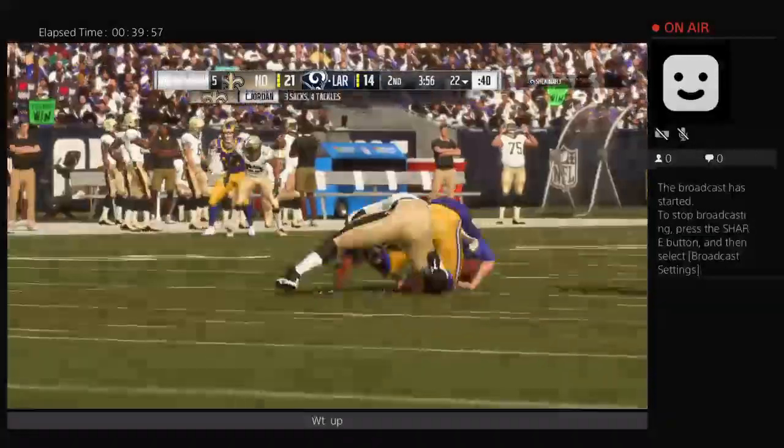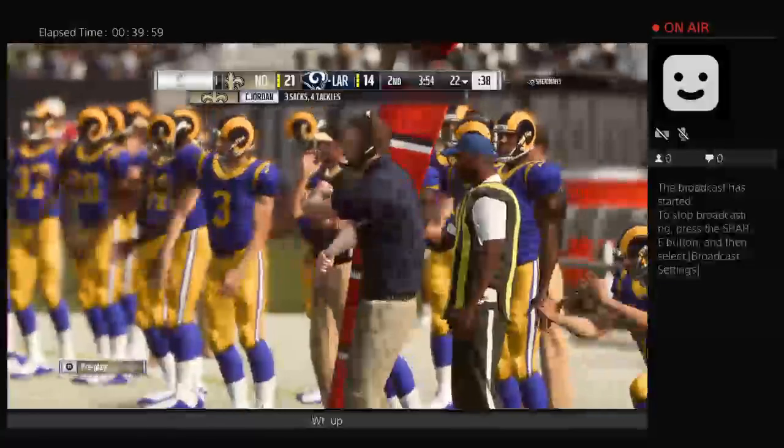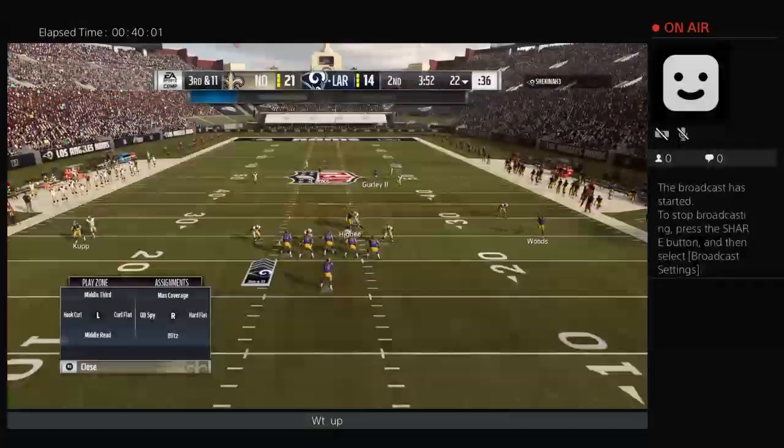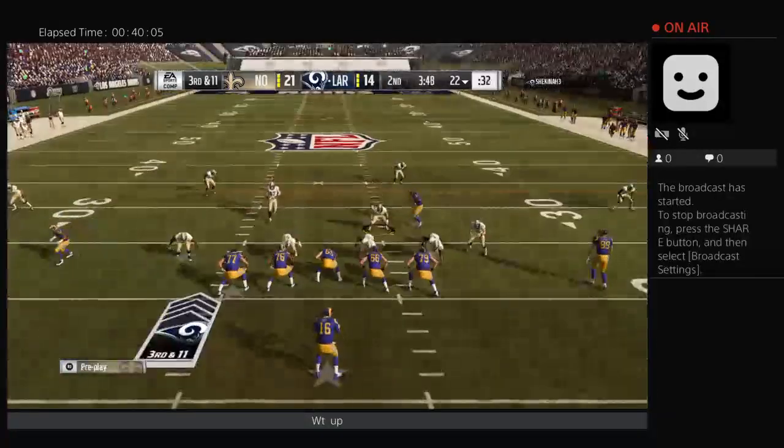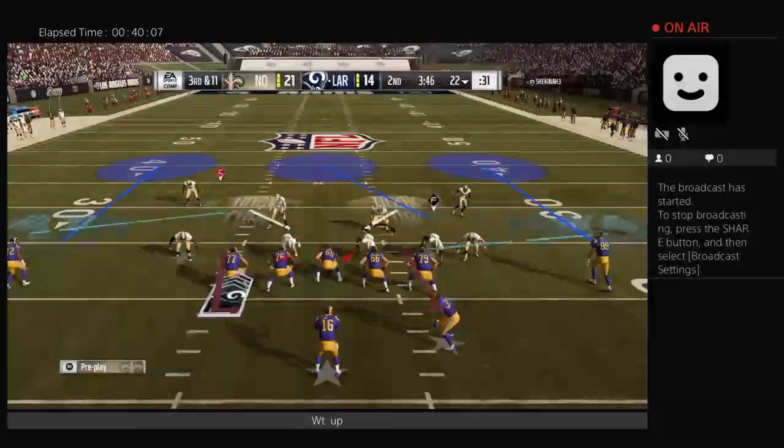Well, the pressure too great, and he goes down once more. Cameron Jordan bringing the pressure again, and that is his 3rd sack here tonight.